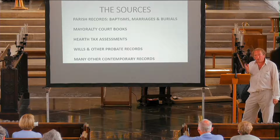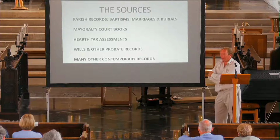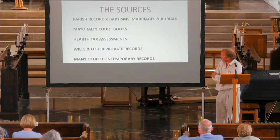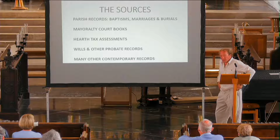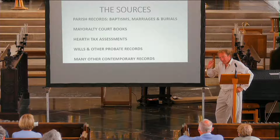So let's now start to look at some of the people who lived in Mancroft and were, as I say, often buried there. You've got an awful lot of sources to go at here. You've got parish records, baptisms, marriages and burials. They're obviously quite useful, so you can track these people down. Remember, if you have one of those triads of initials with the wife's initial on, that's quite useful.